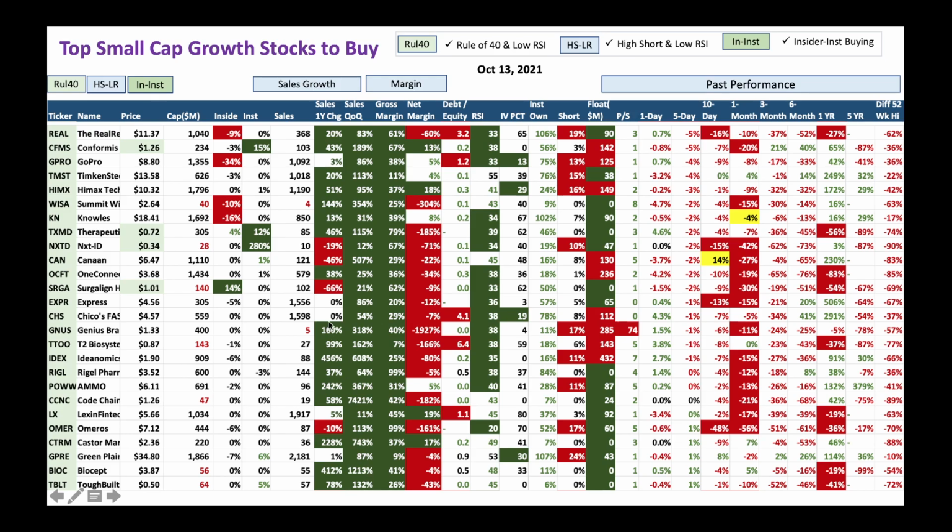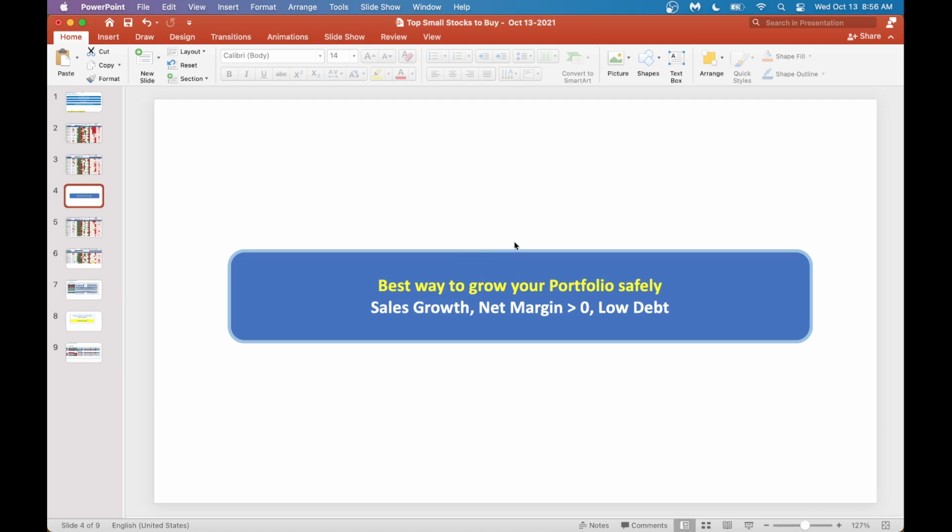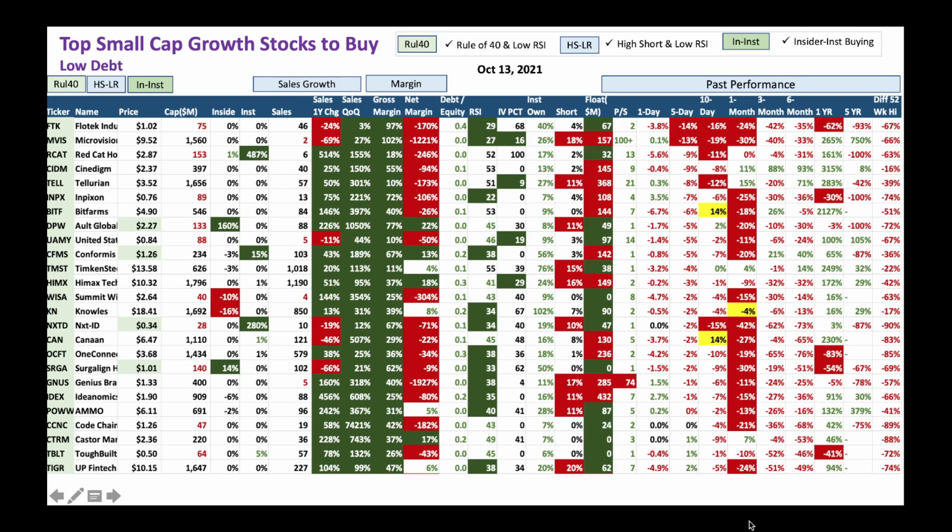So with that, what we'll do now is try to weed out some of the weaker players here. Go after stocks with nice sales growth, nice gross margin. It's not really net margin, nice gross margin, and also low debt. So with that, let's jump in here and look at some of these candidates.